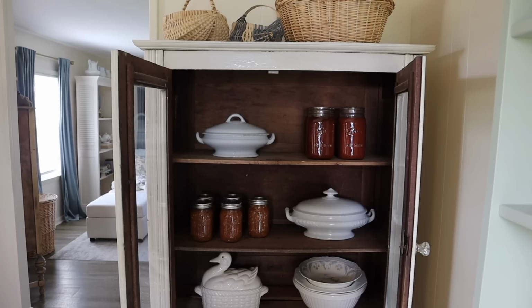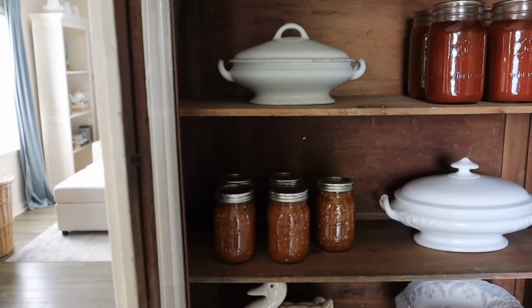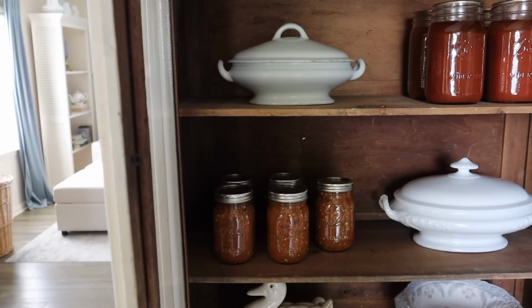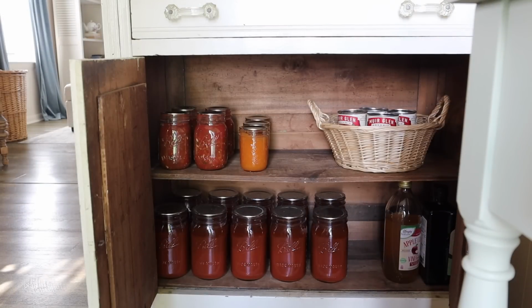organize it and display things, but I knew I wanted some of my soup tureens to go in here because I love to have those out. I also added a few of my favorite mixing and serving bowls to the top, along with my new duck tureen and some beautiful jars of salsa and tomato sauce. I'm not sure how long I'll leave those jars here in the top because for long-term storage they do need to be tucked away somewhere dark.